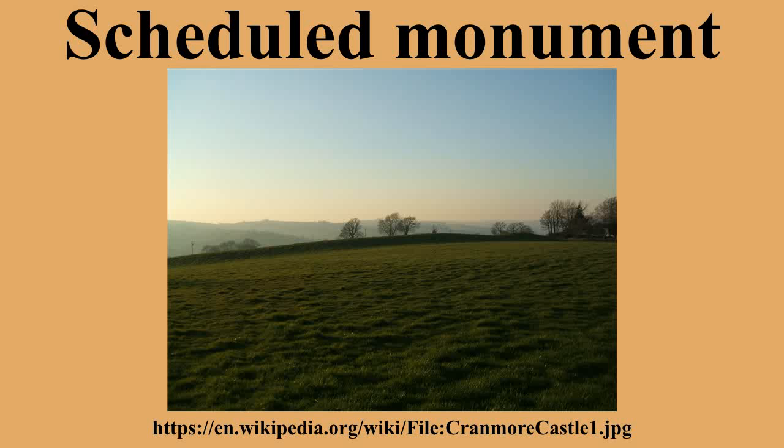The process of scheduling does not automatically imply that the monument is being poorly managed or that it is under threat, nor does it impose a legal obligation to undertake any additional management of the monument. In England and Wales, the authority for designating, redesignating and de-designating a scheduled monument lies with the Secretary of State for the Department for Culture, Media and Sport. The Secretary of State keeps the list or schedule of these sites.